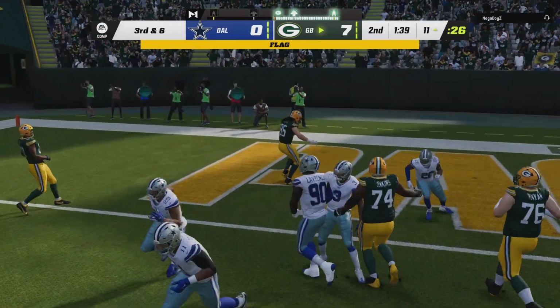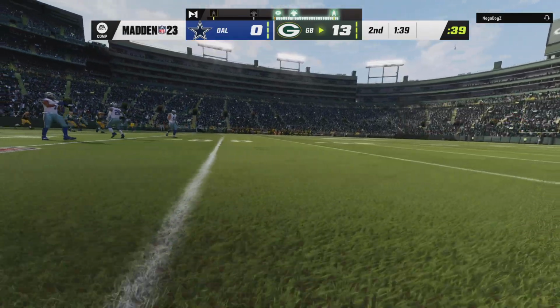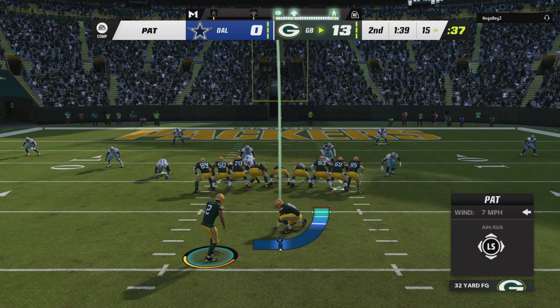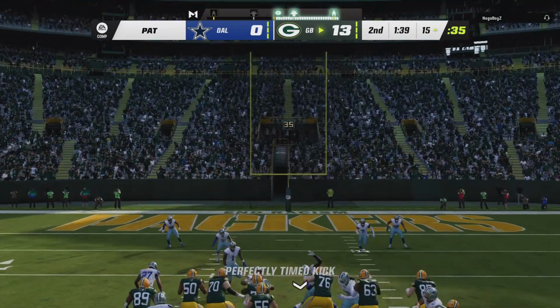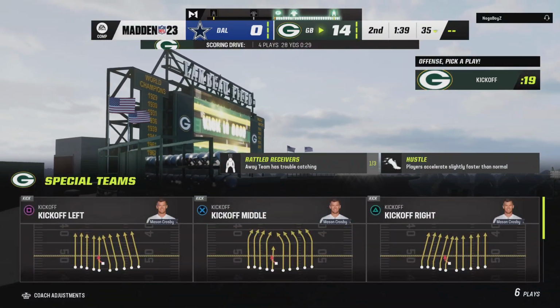And he takes it into the end zone across the chalk. Now there is a flag down, but I think that's offsides on the defense. Yeah, I think that's going to stand, partner. Crosby with the extra point, and it's now 14 to nothing.